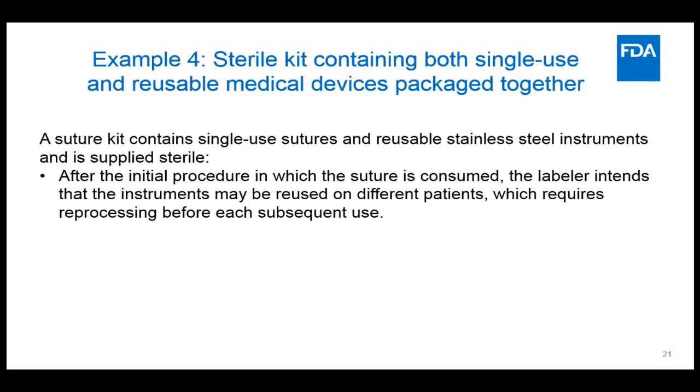I think it's difficult to determine whether it's a device package or a convenience kit, because whether the four things you put together are a device or not is a key piece of information that would change the answer to that question.